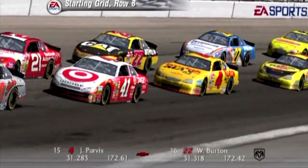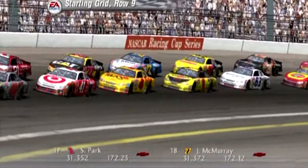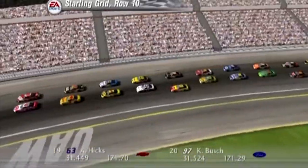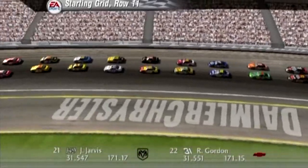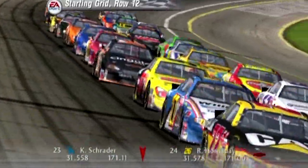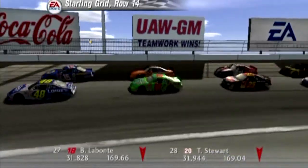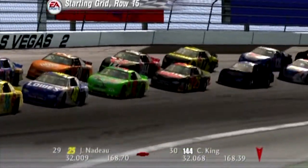Starting the race from row 8 are the Kodak Chevrolet and the Caterpillar Dodge. And in row 9 are the Pennzoil Chevrolet and the 27 car. Starting in row 10 will be the 63 car and the Rubbermaid Ford. In row 11 are the 149 car and the Singular Wireless Chevrolet. In row 12 are the 36 car and the 26 car. Row 13 finds the Lowe's Chevrolet and the Napa Auto Parts Chevrolet. The 14th row has the Interstate Batteries Pontiac and the Home Depot Pontiac. In row 15 are the UAW Delphi Chevrolet and the 143 car.